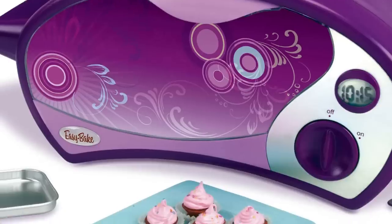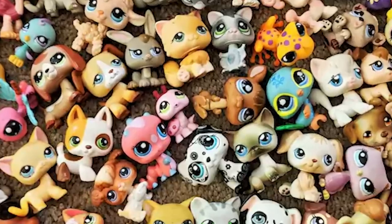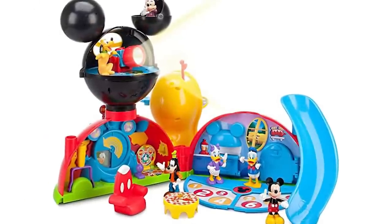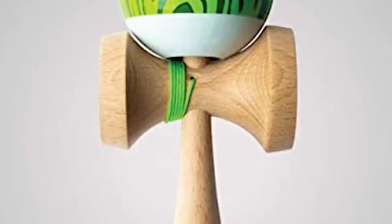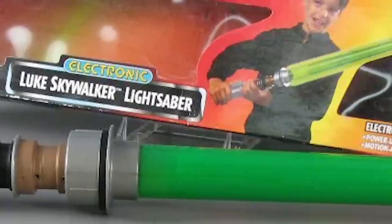Easy bake oven. It's a nice way for kids to make their own food without, you know, burning down the whole house. I never really played with these, but my sister did. They were Littlest Pet Shop. Obviously, one of our favorite childhood shows was Mickey Mouse Clubhouse. Also, Kendamas. Do you guys remember when these were big in elementary school? As a Star Wars fan, I had to have a Star Wars lightsaber, and you'd flick it, and then it'd kind of just come out.